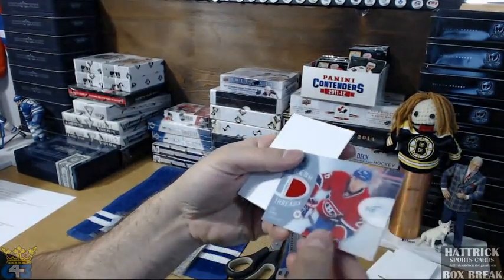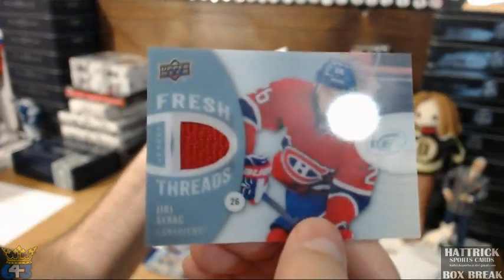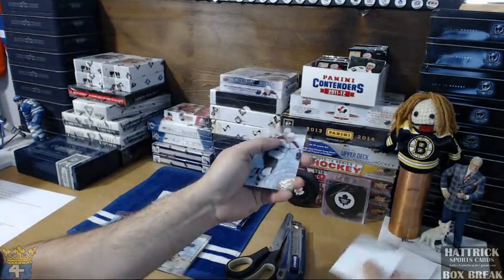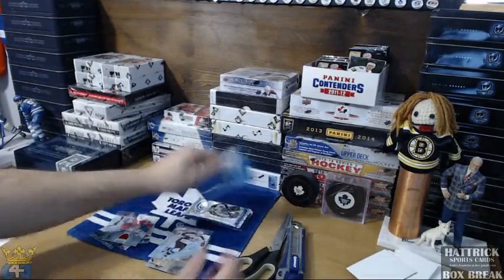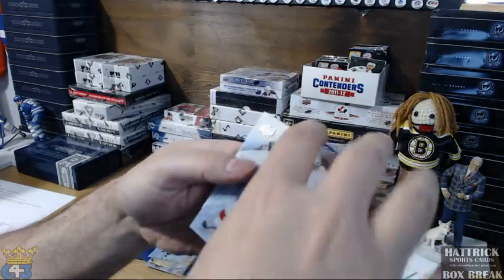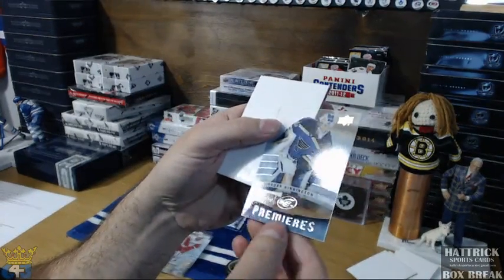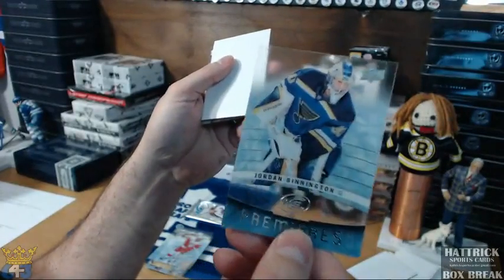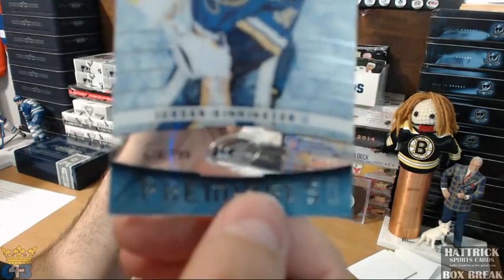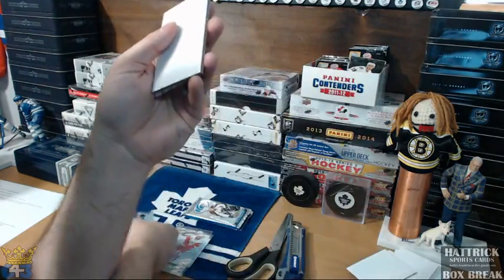Going to Todd, hit number two, fresh thread, same guy, Sea Catch. Hit number two. Shane Doan's base. Ah, Binnasty. Jordan Binnington at $7.99 for the Blues and Jay Bock. You gotta like this guy, former Team Canada goaltender. Amusing Twitter user.